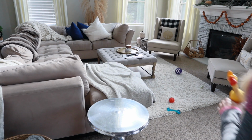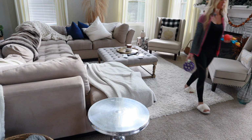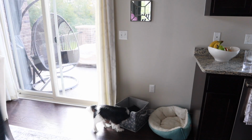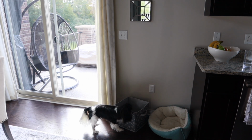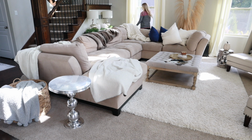Moving on to my downstairs area, I usually will start in my kitchen, but today I started in my family room, and this is the room that we love to lounge in and watch TV and just spend time as a family. And what you're seeing here is the mess from the night before, which I admit is not terrible.